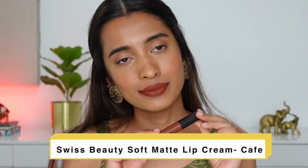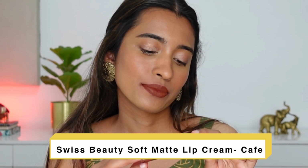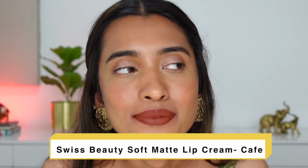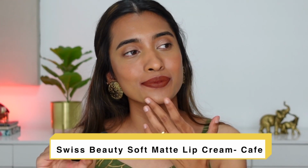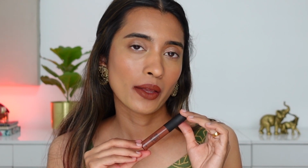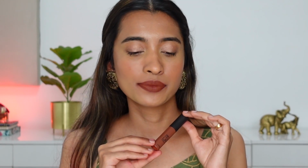Beautiful brown toned shade, and I have of late started to really like these kind of shades on my skin tone. I used to be that person who used to wear just pinks, reds, deep reds, but I have started to love brown shades, and I feel like they're so apt for this time of the year and also the colder months. So definitely do check this out, and it is super affordable and the formulation is really nice. They're not really watery, they are a little bit thick, pigmented, and very comfortable on the lips.